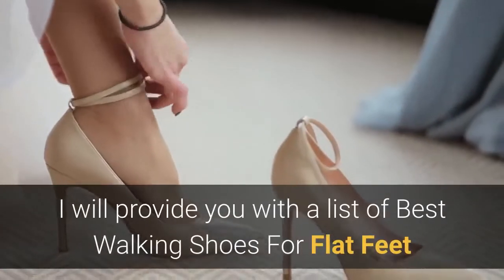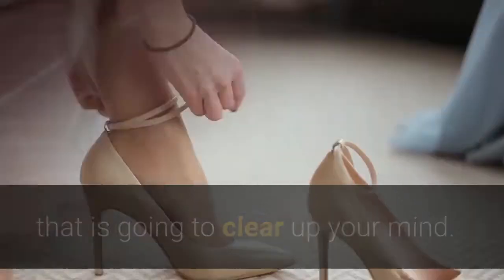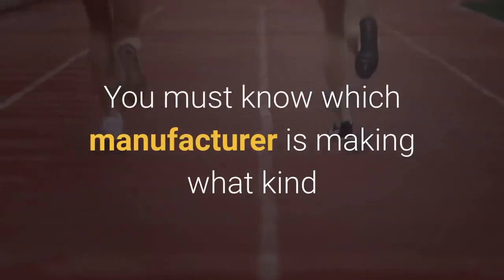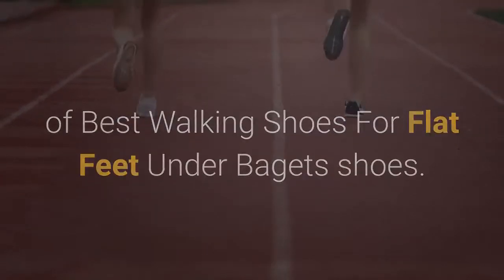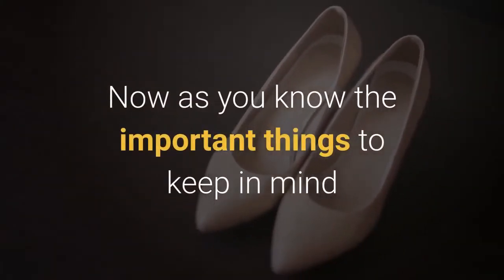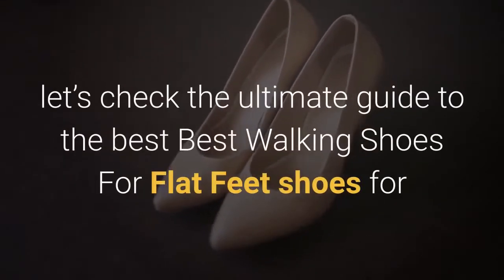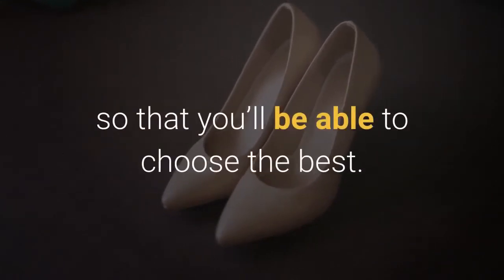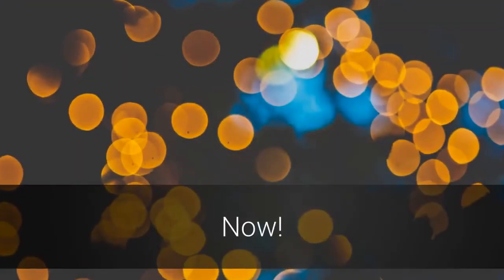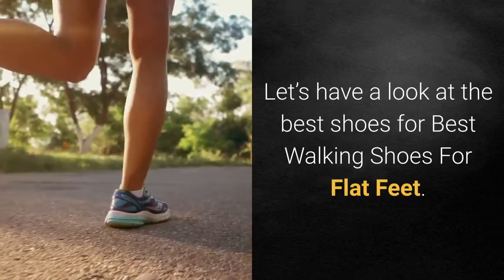I will provide you with a list of the best walking shoes for flat feet that is going to clear up your mind. You must know which manufacturer is making what kind of best walking shoes for flat feet under budgets. Now, as you know the important things to keep in mind before buying, let's check the ultimate guide to the best walking shoes for flat feet so that you'll be able to choose the best. Now, let's have a look at the best shoes.